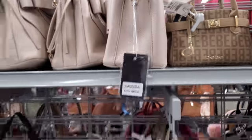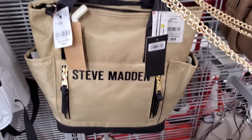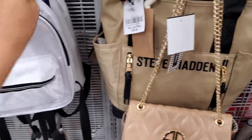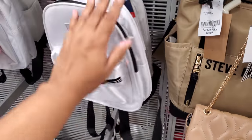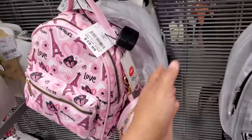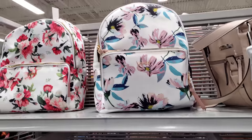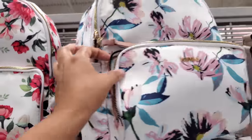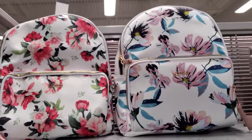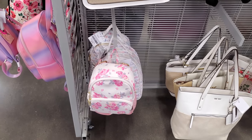$25. Plenty of the same bags on top, too. There's a canvas Steve Madden for $37. And if you're looking for a Fila mini one for only $13, I see Adidas, $20 for this Paris one, like a quilted one. Really different by Kenzie. These are $23. And then of course the Juicy Couture in white, which is $25.